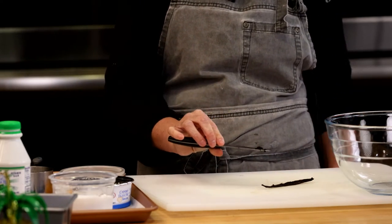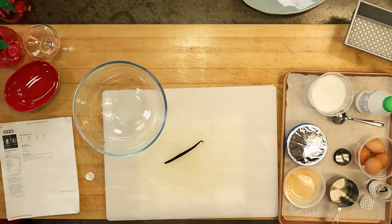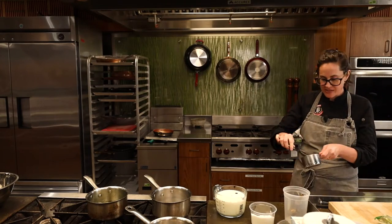Oh, we can see it because Rob's got a killer, perfect angle on the vanilla beans. Perfect vanilla bean shot. So I'm just going to put this into our cream, and I actually saved some from the other.